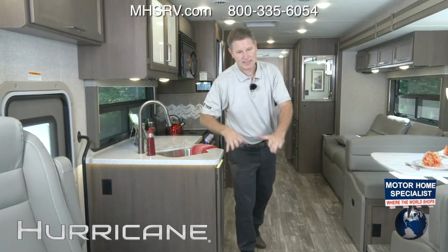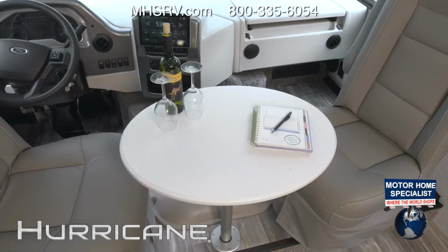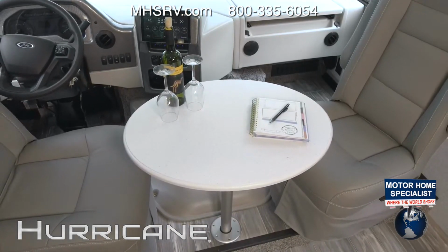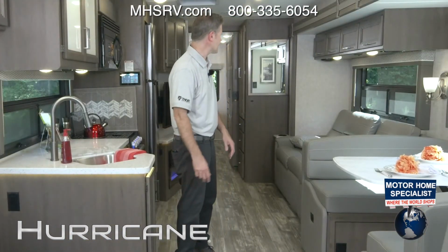And another seating option I don't want to pass up. Your driver and passenger seat do swivel. There is a pedestal table that goes in between. So now you have seating for all your family members, all your guests. And it gets even better because we are not done yet.